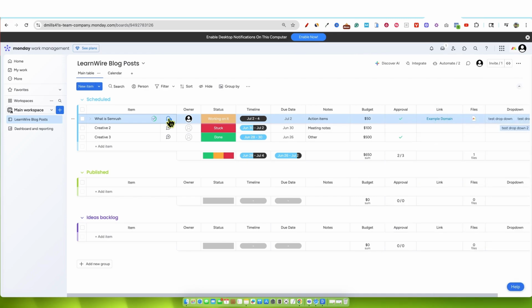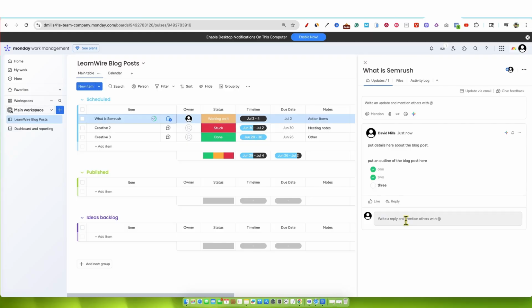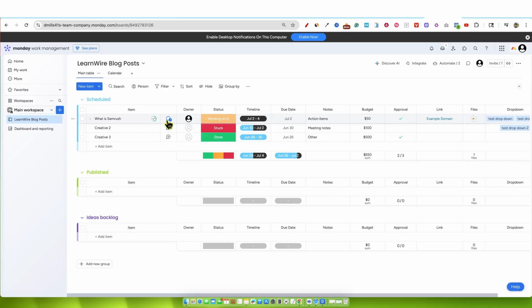There is a chat feature by just clicking on this. So you can look at it from this point. And if we just click on the chat, it just pops open on the right-hand 30% of the screen. If you click anywhere outside of it, it goes away. If you push the X button, it goes away. Or if you click the chat button again, it goes away.